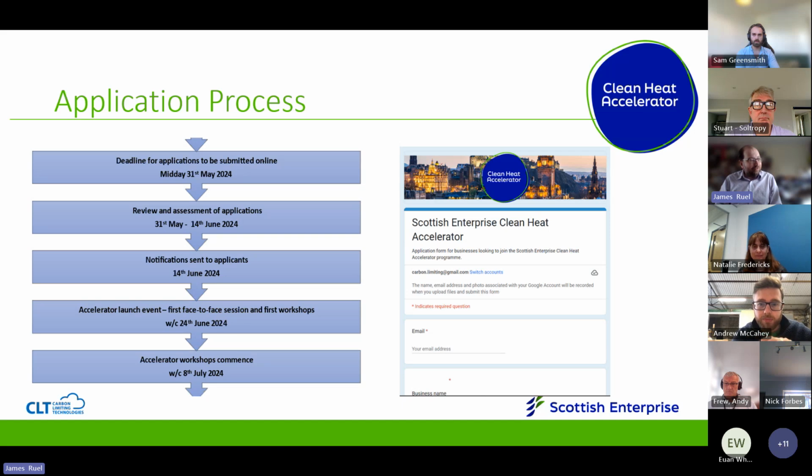We then have, following the 31st of May deadline, a 2-week period for review and assessment of the applications, and we intend to notify you of the outcome on the 14th of June. As Natalie said, the Accelerator launches on the 26th, or more probably the 27th, with the first in-person event, and the workshops on the 8th of July.